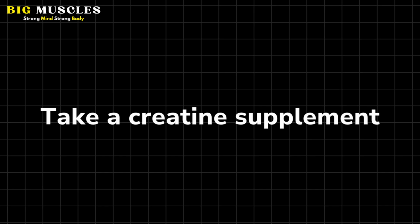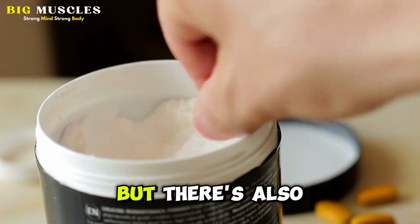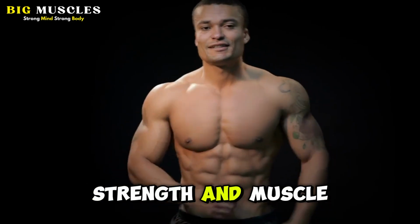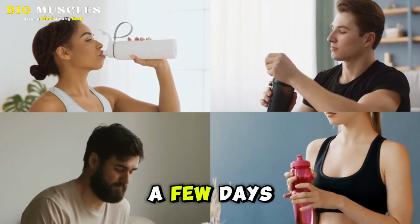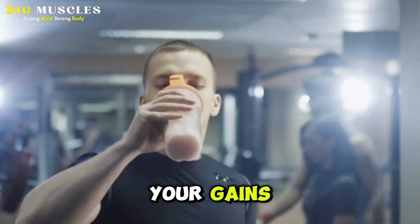Number 9. Take a creatine supplement. Protein powder is the go-to bulking up supplement for many, but there's also creatine. Several studies have found that creatine can significantly increase strength and muscle growth when taken as a supplement and when combined with tons of strength training. In fact, within a few days of taking creatine, you can start seeing progress in your gains.